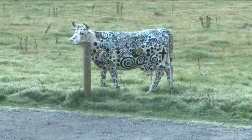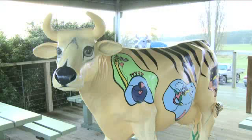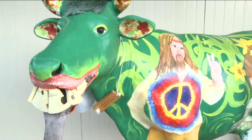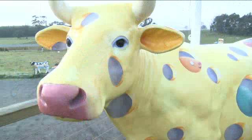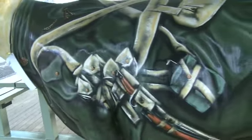Tell us about them. Well, I'm glad you asked that question because these cows actually are a community idea towards the schools, where a lot of the local schools come in and actually design them and make them really unique for the area, as you can see, because it's been a farm. It fits in very well.